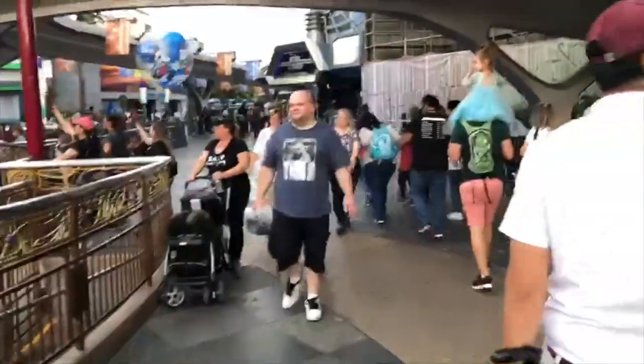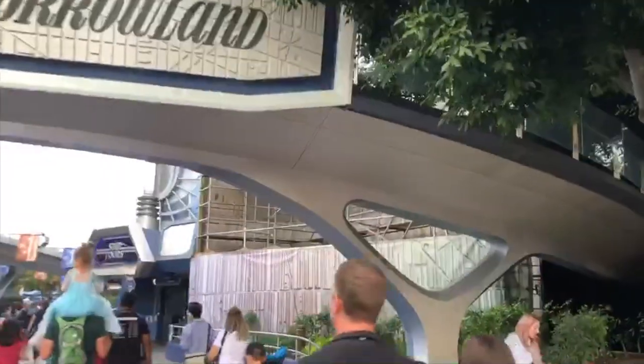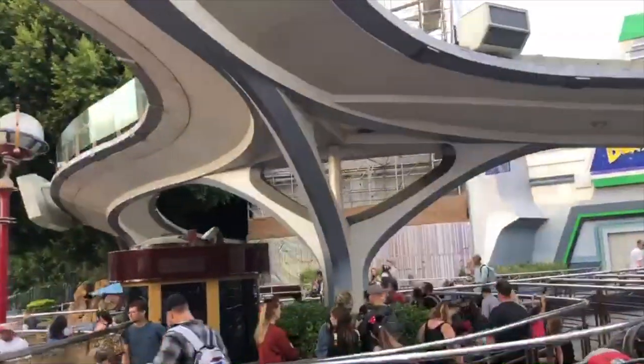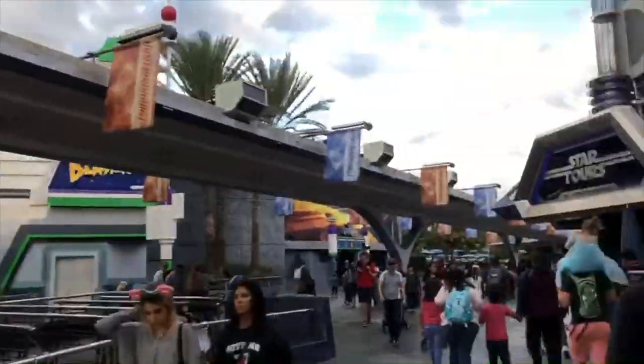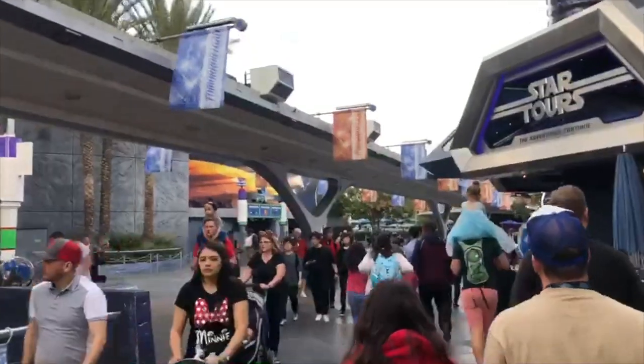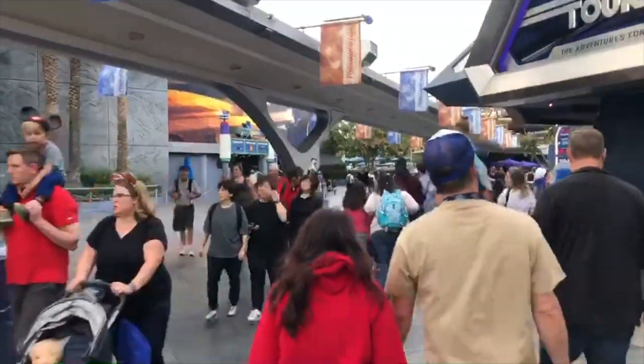Yeah. So you can see the scrims are coming down, but that's because of wind, not because it's done yet. Still a lot more work going on up there on the Star Tours and the Buzz side as well. And the beautiful people mover track that looks like it's about to fall down. All right, on to Buzz. Okay, so Buzz was closed, which means our Fast Pass is now good for Space Mountain.